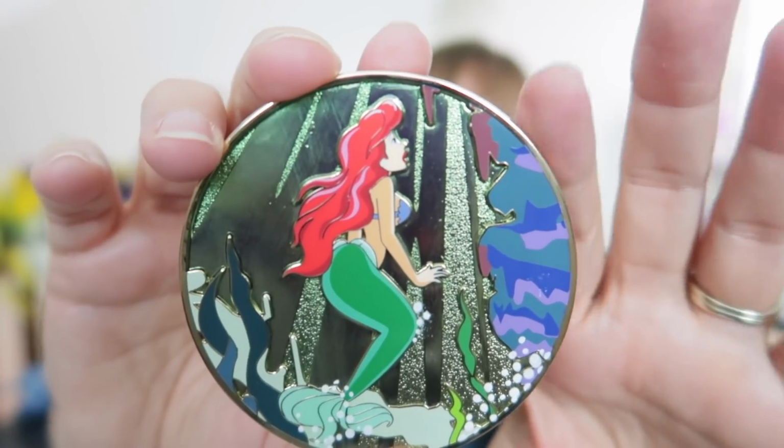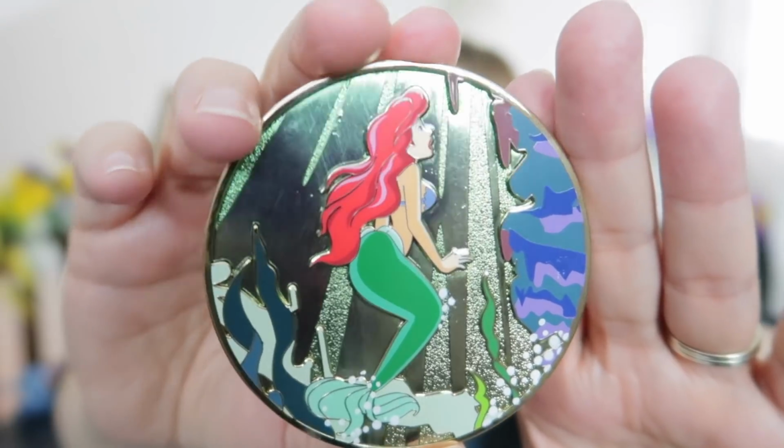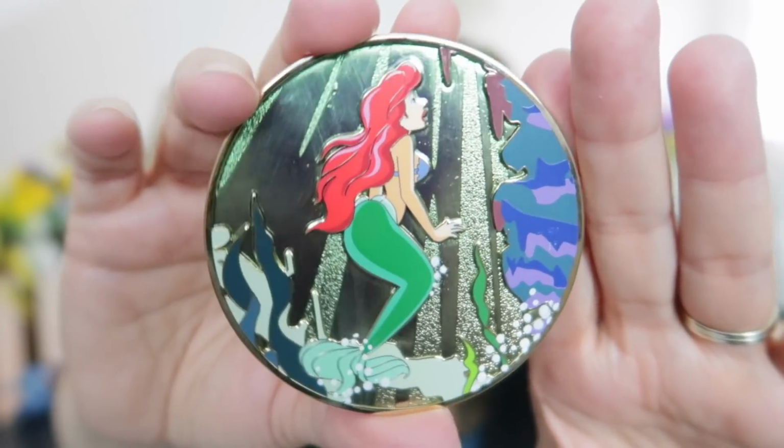I am not really buying pins in this range just yet, so trading a couple of pins for her definitely was well worth my while. So this Acme pin is certainly my find for the evening, and I am super excited to add it to my Ariel collection that now is growing because we have a centerpiece pin. So yeah, Ariel's gonna be big in my collecting, so yay!